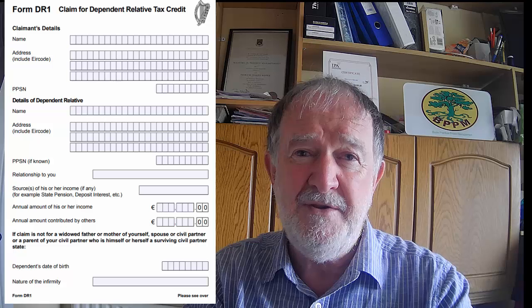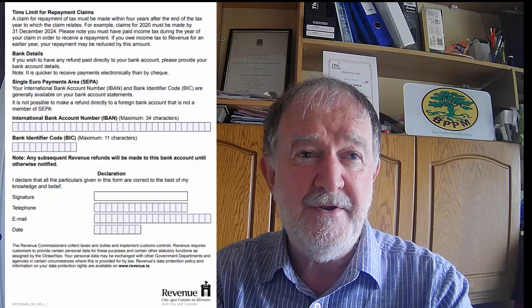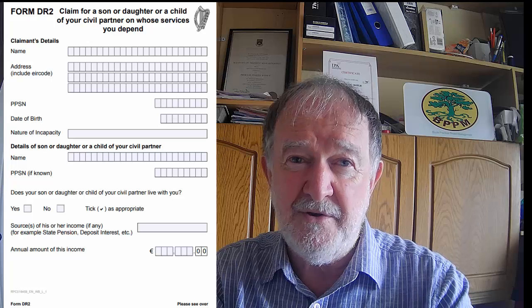A claimant who is unable to use My Account can claim the credit by completing a Form DR1, Claim for Dependent Relative Tax Credit, or Form DR2, Claim for a son or daughter or a child of your civil partner on whose services you depend. As a claim may be selected for future examination, all supporting documentation relating to a claim should be retained for a period of 6 years from the end of the tax year to which the claim relates.